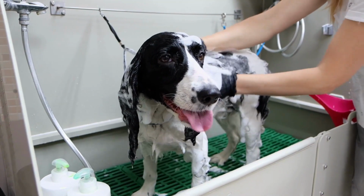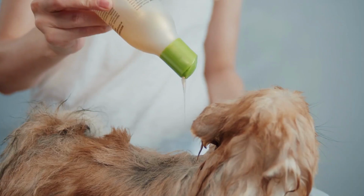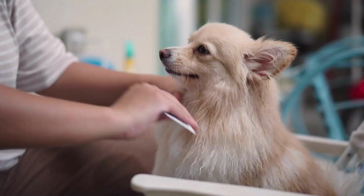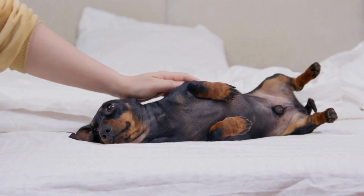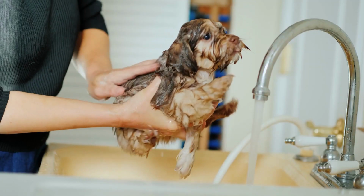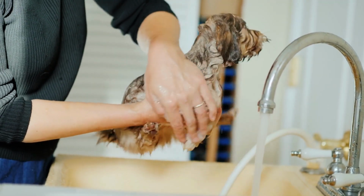6. Bathing techniques. Bathing your pet is an essential part of their grooming routine. RAVETerinary suggests using lukewarm water and a pet-friendly shampoo that suits your pet's coat and skin type. Before bathing, brush out any tangles or mats. Use gentle, massaging motions while shampooing, paying extra attention to hard-to-reach areas. Rinse thoroughly to remove all soap residue, as it can cause skin irritation.